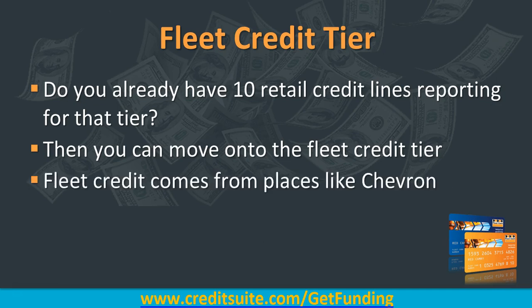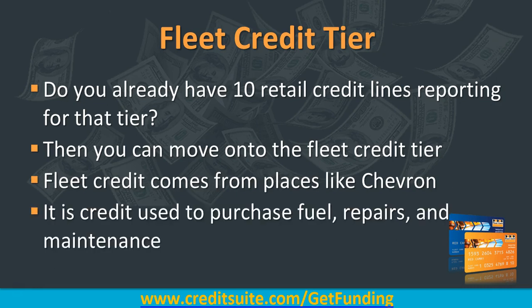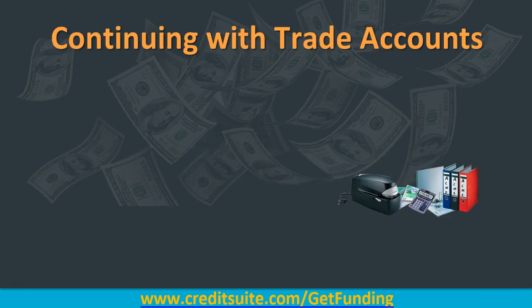Fleet credit comes from places like Chevron. Fleet credit is a credit card to help a business maintain a set of vehicles. These are usually fuel cards. They can be used to purchase fuel, repairs, and maintenance. You could provide fleet credit cards to all of your business's drivers for their company use.